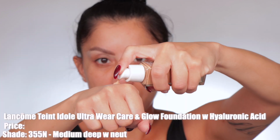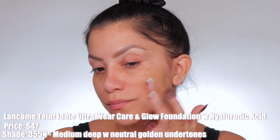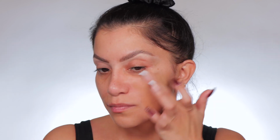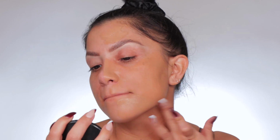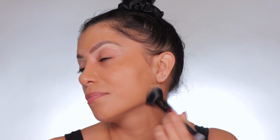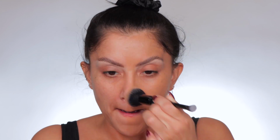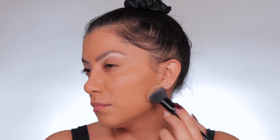As I was shaking both of these foundations, this one sounds watery, like you can hear it, versus this one, you can't. The Lancome TEINT IDOLE Ultra Wear Care and Glow Foundation with Hyaluronic Acid retails for $47. It comes in 30 shades. I am in the shade 355 Neutral. This is an up to 24-hour transfer-resistant, healthy-looking glow serum foundation with buildable medium coverage and SPF 27, plus hyaluronic and mandelic acid to hydrate and smooth skin for a natural-looking glow. The coverage is medium. The finish is natural. It comes in a 1-ounce bottle.